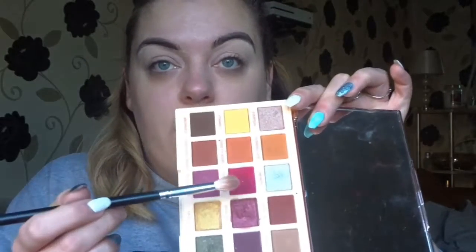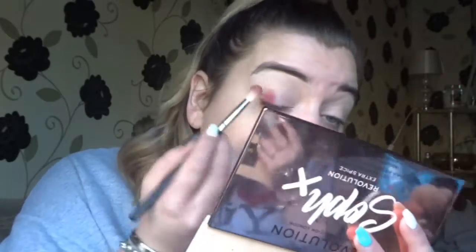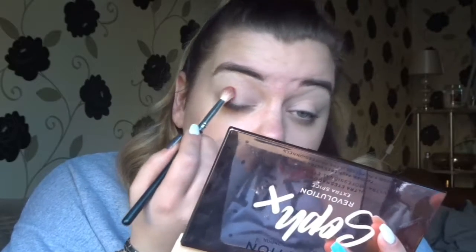It's a bit of a mess actually, but I'm going in to 21, which is this pink colour here. It's like a pinky red. And I thought I'd recreate this look, 1 because you all liked it on Instagram, and 2 it's kind of like perfect party season colour. So I'm just going to press this through my crease and onto my outer corner.